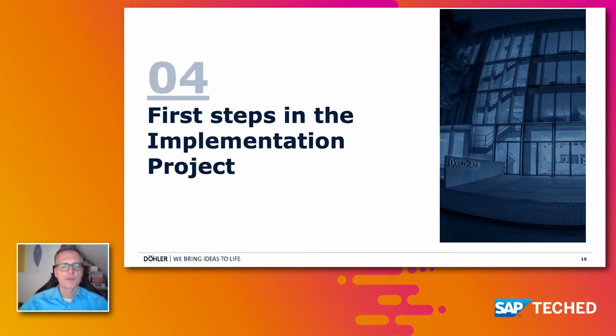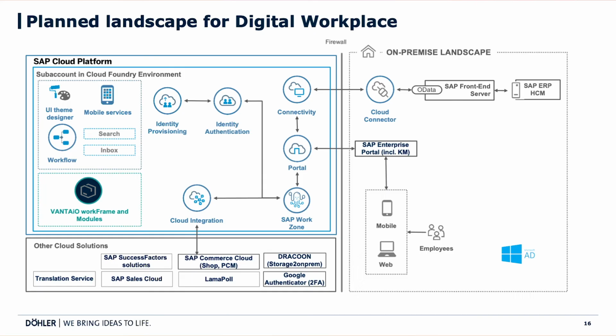So the first steps in the implementation project, let's look into that. First of all, what's the architecture? Since we are at TechEd here, it's very important to also have at least one architecture slide. This is the one. We are starting with the on-prem, because you can still see here, for example, that we have some systems running on-prem.